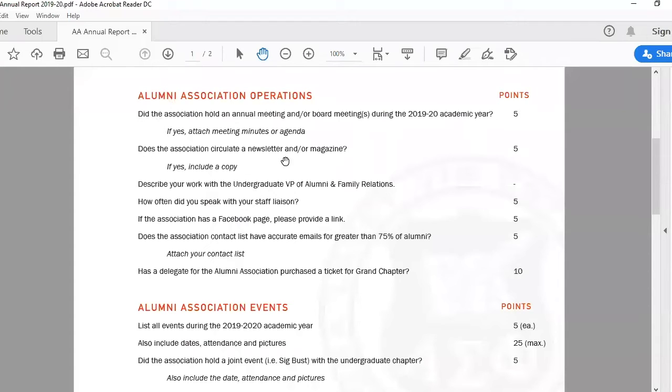So for a newsletter, again, nothing that you need to go out and pay for in terms of outside third-party services. We can offer you a very easy-to-use Word document template that can be saved as a PDF. All you have to do is insert your own pictures and add words to it that prompt you on that template. We definitely want a working relationship with the VP of Alumni and Family Relations on the undergraduate level with the Alumni Association. This will be a great resource for the Alumni Association to have on-the-ground support from a student perspective, because obviously alumni are going to have full-time jobs and families, while this particular student's focus is to work with the alumni base.